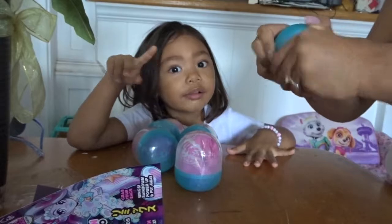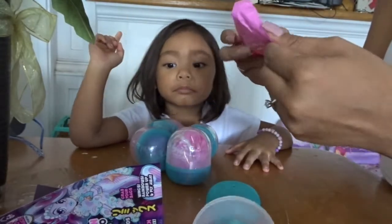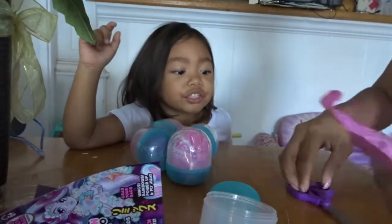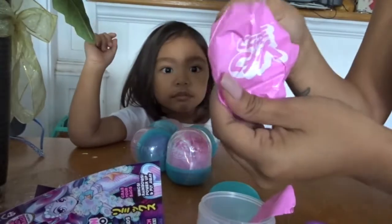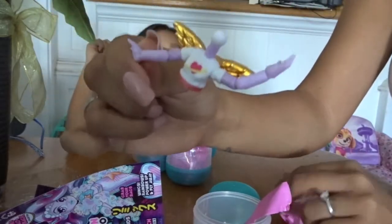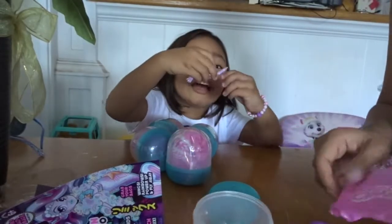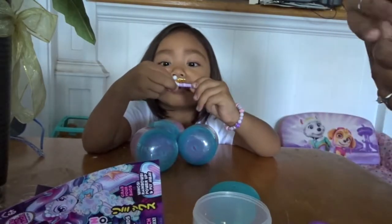Ooh, let's see the first one. Yeah. Let's see. Let's get the scissors. You gotta be careful, y'all. Yeah. Ooh, let's see. It's her body. It's her body. Look. What? Wow, and she has arms. She has arms? Yeah, beautiful arms.